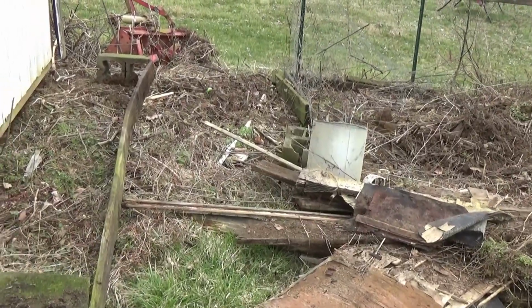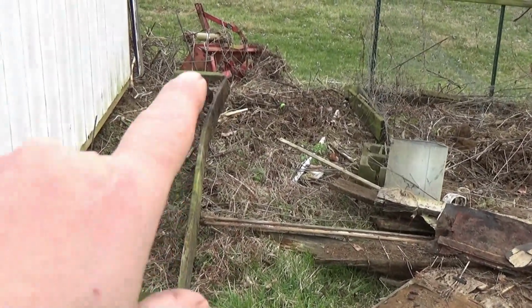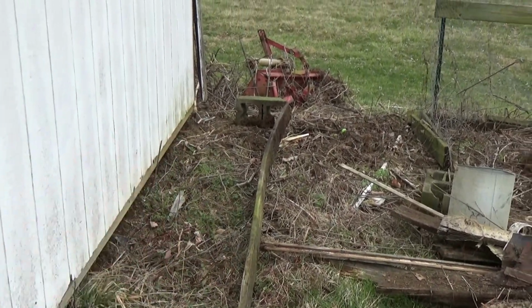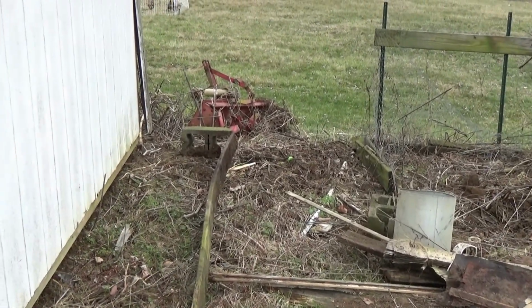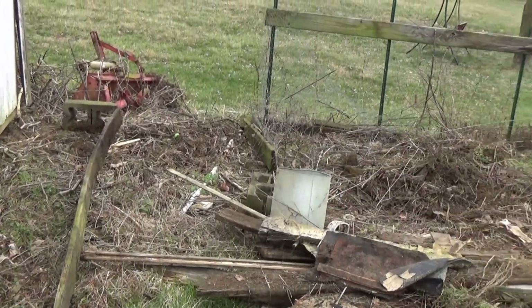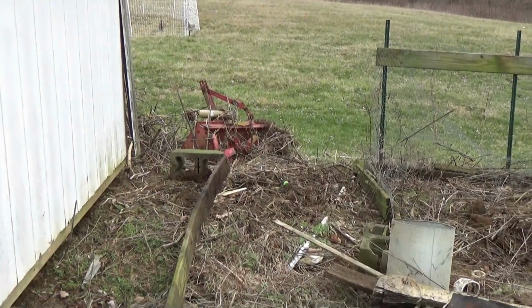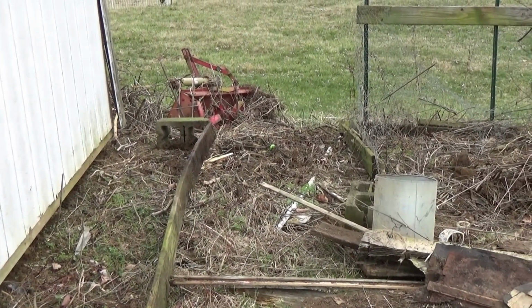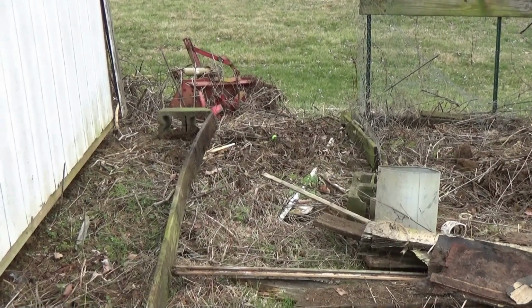So if you can see, I put this board here kind of to let me know how much room I have by the shed to start the cut garden. And that's way bigger than I thought I was going to have. And I could even narrow this path a little bit more, but I'm going to be carrying buckets of feed and stuff, so I kind of want it a little wider.